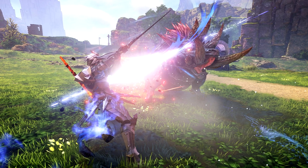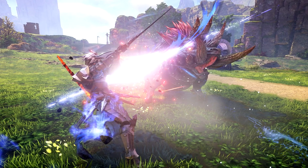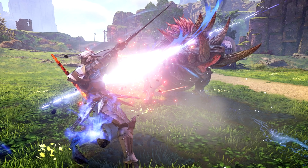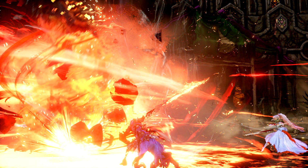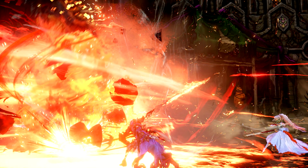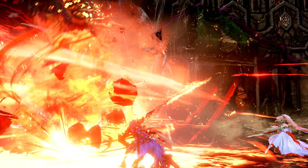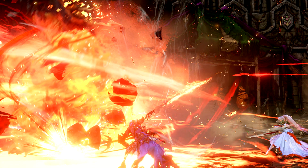There's this shot of a fight with a rhino-looking creature, which appears to be roughly in the same area as the previous screenshot, and the character is doing an upward swing attack with the sword. So yes, expect the combat to be as flashy as always. We also have this huge fire attack here engulfing the shot almost entirely, so it's an action-based game with quite a bit of skill involved, and it honestly looks very fun.